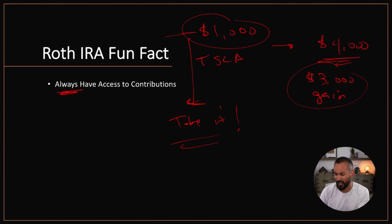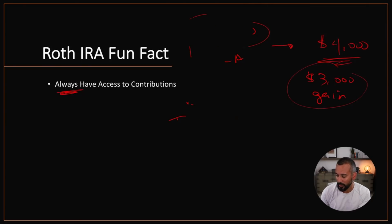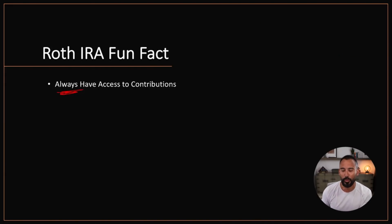So that's why the way I've always looked at a Roth IRA is like a savings account on steroids, because you have access to your money whenever you want. Like, that is huge. Now, one thing I do want to stress, the example that I just shared was an example of you buying something that actually went up.